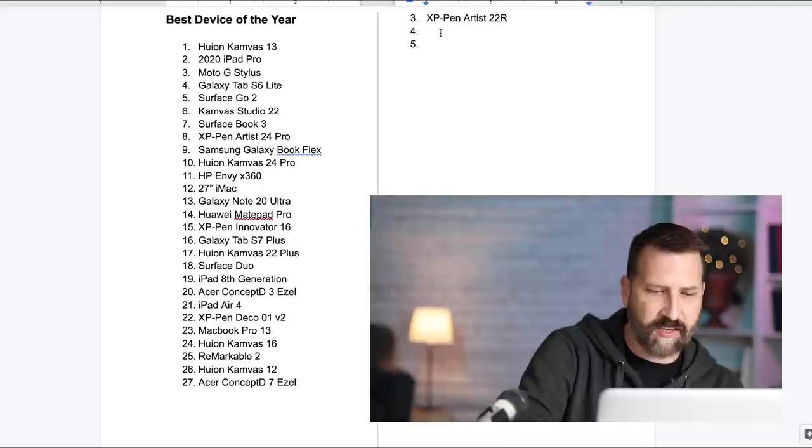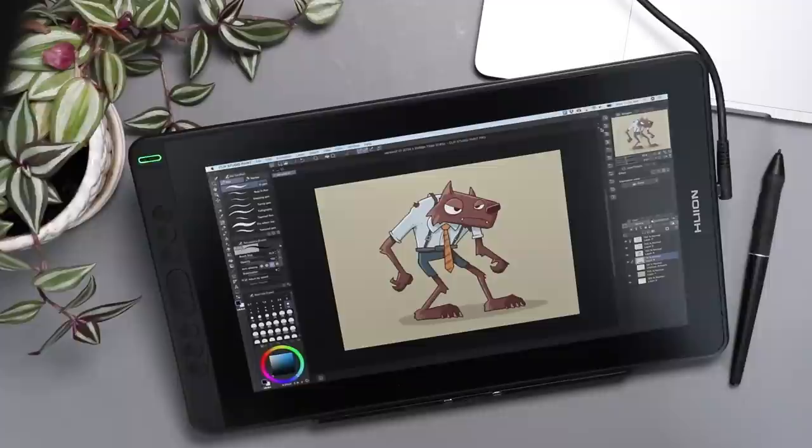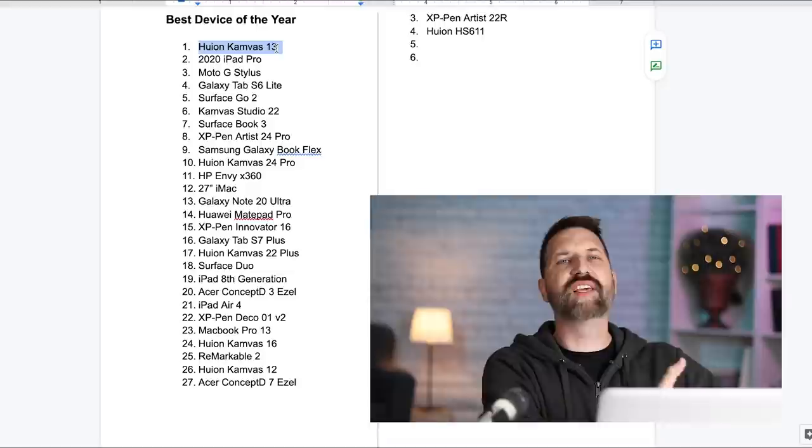Okay, next we have the Huion Kamvas 13. It's basically a revision of the previous year's Kamvas 13 Pro. It's good, it was a good price, it was nothing revolutionary. It's probably not gonna make it to my top 5 devices, but for now, I'm going to keep it on here because I think the value that you get for that product, because it's around $250, what you get for that $250 is pretty good. So for now, we'll leave it on the list.